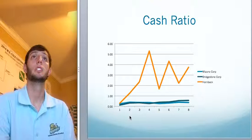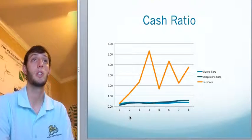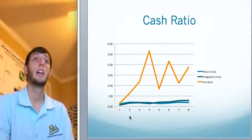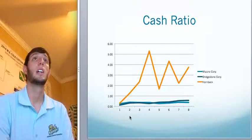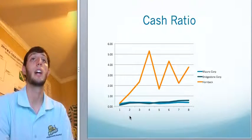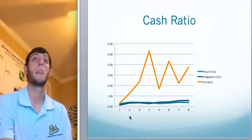The cash ratio is strictly cash. That's all we look at here. Hornbeck has, again, a high cash ratio, even though they're not consistent. Their lowest points are still higher than Mizuno Corporation and Bridgestone Corporation. Bridgestone and Mizuno, once again, have just about an equal cash ratio for the years that we looked at. The good thing about the cash ratio is the higher the better, and as we see, Hornbeck is very good at that.